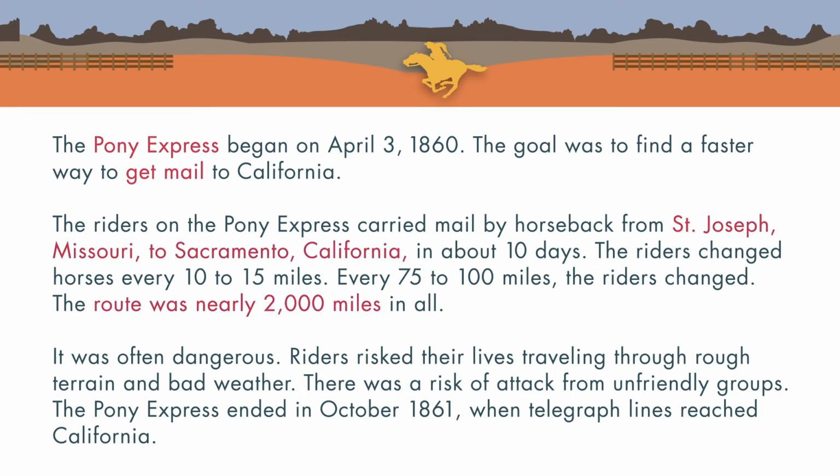Finally, we read that the route was often dangerous. What made it so dangerous? We can highlight these parts too.